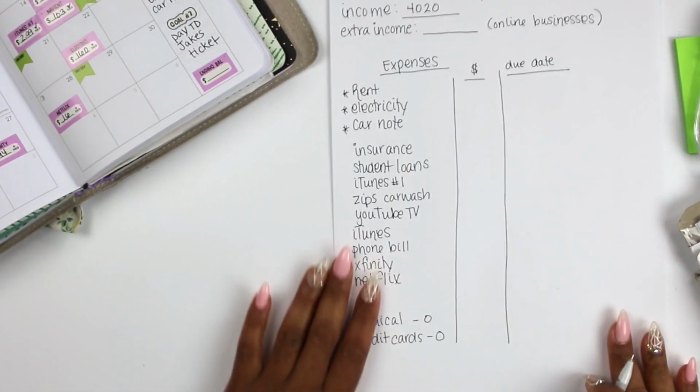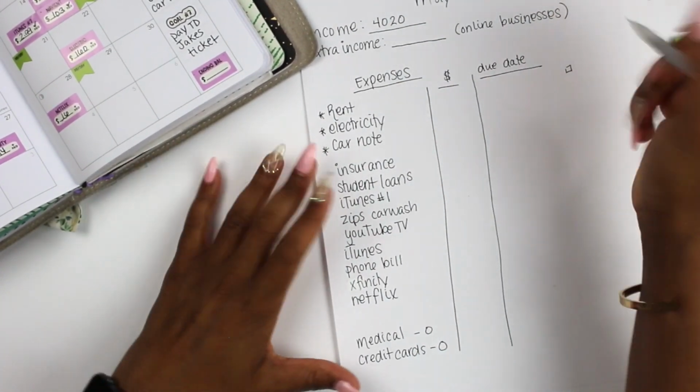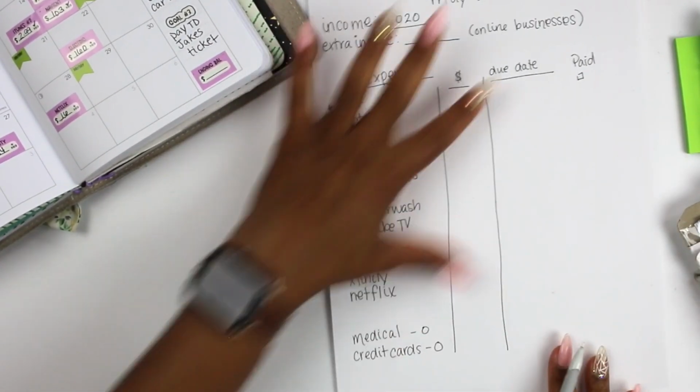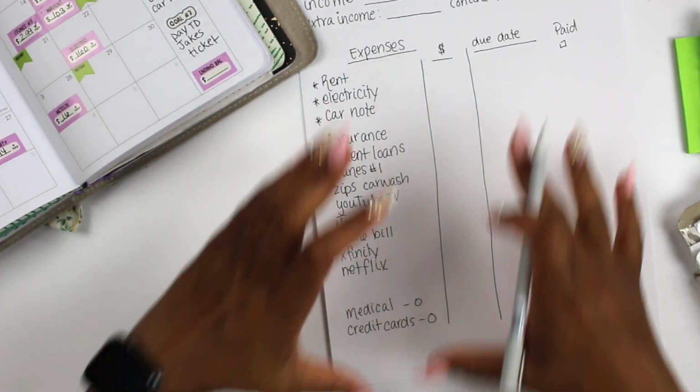Now you can use this piece of paper and let this be your budget. Like if you have a notebook and this is where you want to go, you can literally stop here. It's all about what's comfortable for you and what makes sense for how you want to do it. You can definitely just stop here, writing in the total amounts, and then you write in your due dates and be done with it. And then even make a little check mark box over here to say that it's paid. Once you've paid it, you check it off and you're done with it. So now once you've created all of this here, you have everything that you need on here.